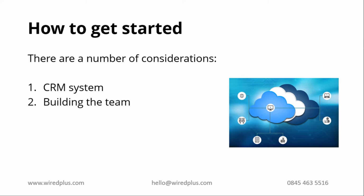Building the team. So your team needs to buy into the idea. Using this strategy leaves no room for blame, as insights indicate where your system is failing to perform. There's nowhere to hide when the data's there.